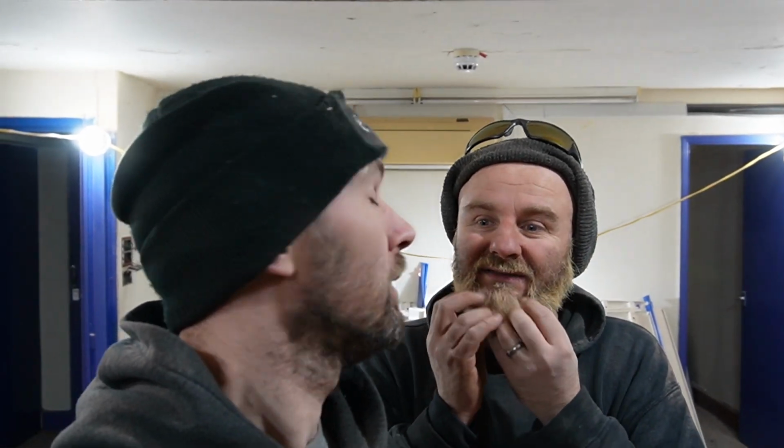What you got, Shawnee? A disgusting beard, lots and lots of dust in it. And why would that be? Because I've been dirty today, playing in the dirt.